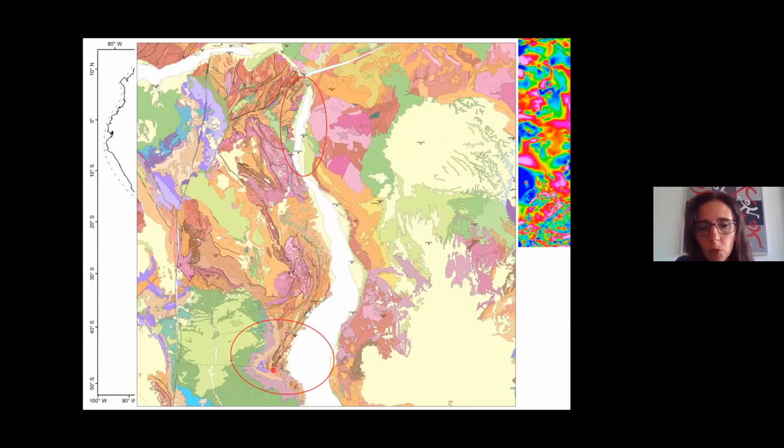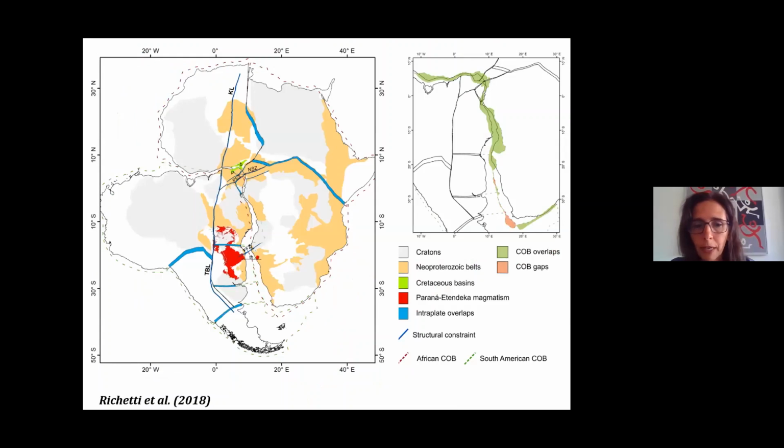This is a dike swarm. This is a Cretaceous basin, and this is a Cretaceous dike swarm, which showed the interplate deformation. So Pamela matched the South American blocks with African blocks, and we think it's a good fit. We had, of course, overlaps and gaps. The gaps are the problem.